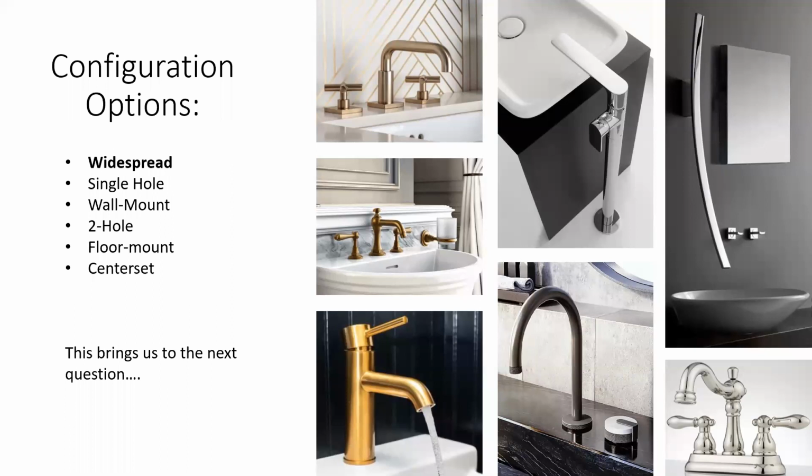And then there's different configuration options as well. So widespread is going to be your most popular. It's a good starting point when you're talking to your customers about faucets and having them pick. Those are going to be 8-inch spreads on the handles. So basically that one handle to the next is 8 inches apart on average, on standard, obviously those can be moved a little bit. Then you have single hole faucets. You've got wall mount faucets. There's even 2-hole faucets, which is this one right here, which has the spout and then a single handle on the side instead of having 2 handles. A floor mount faucet, that's what this is right here. This is a floor mount vessel filler for a sink, something different. And then center set faucets down here.